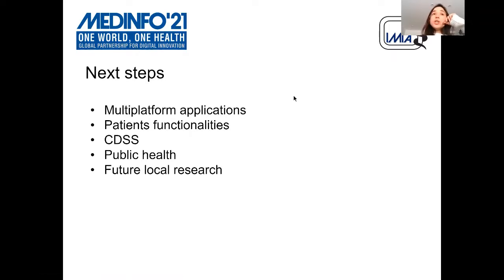The next steps include the development of multi-platform applications, web and mobile, to reach other users involved in the immunization processes. This would allow patients to visualize and report their vaccination status. We would also like to incorporate clinical decision support tools designed to improve adherence and education functionalities. The main focus should be on vaccination reminders and opportunities, and also interaction between vaccines and chronic diseases. This would help manage the complexity around the whole vaccination process.